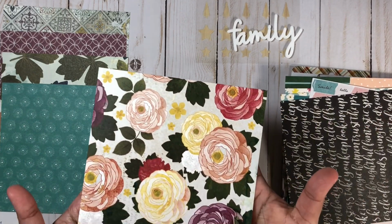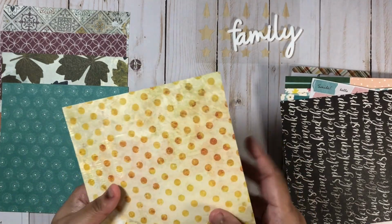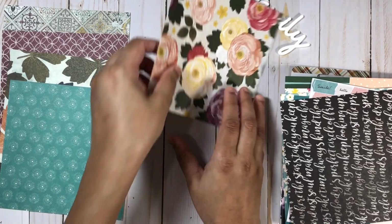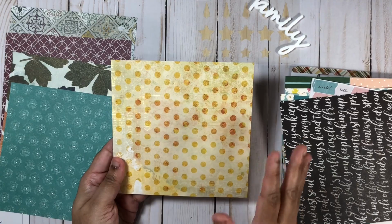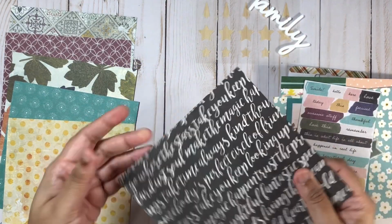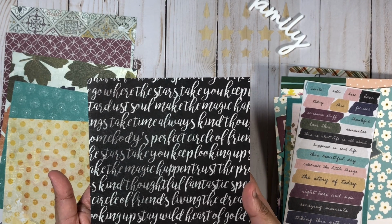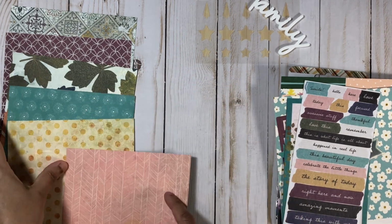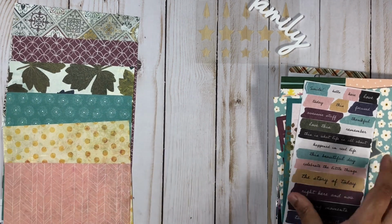So you can see on these pattern papers here, we have a really lovely, busy pattern on one side. And on the flip side, we have what can be used as a solid, as a background paper on a layout. Here we have this black background with the white script. It's really distressed looking. And here we have the salmon color. So these are the papers we got from the Storyteller collection.